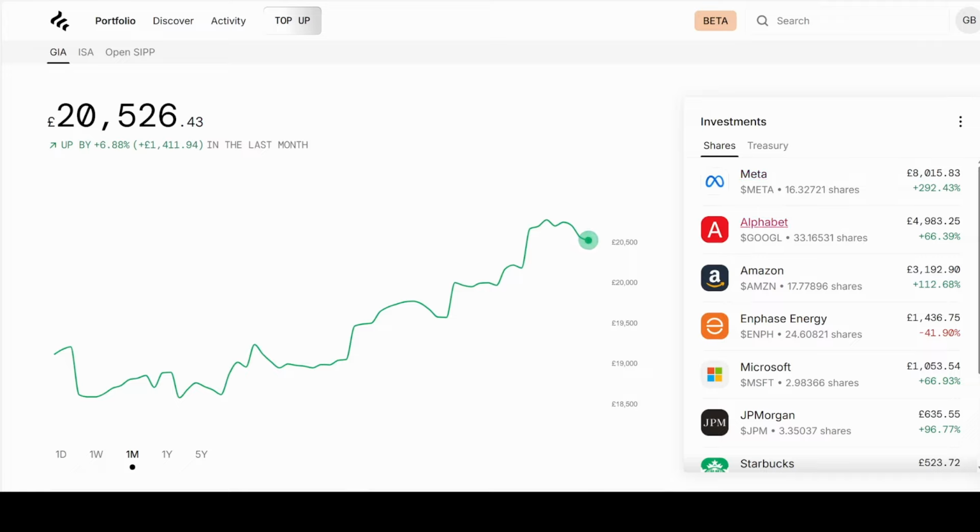Google, again, that was seriously undervalued as well, so that's up 66% at a value of £4,983. Amazon, wish I bought more of this, so the value of this is £3,192 and is up 112%. We have Enphase Energy, that's down 41%. That's partly because I don't think this new Trump administration is going to be pro-solar per se. But still holding it. No great issues with that.